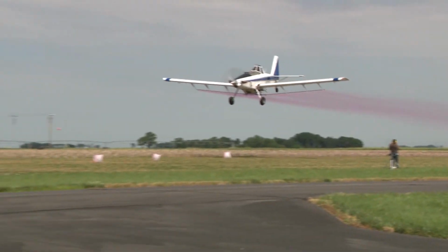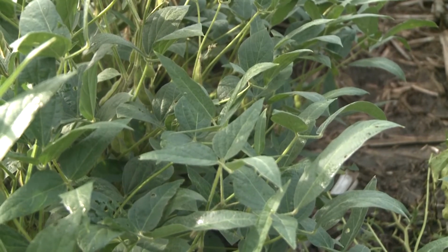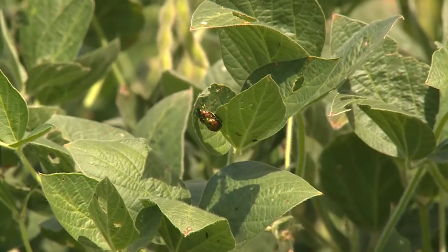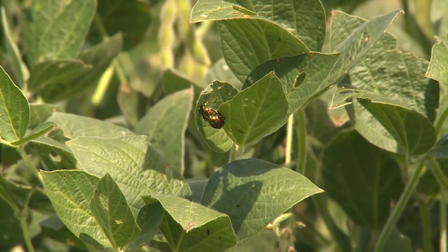Timing will always be a key factor when treating your fields for pests, and the Japanese beetle is no exception. Adult emergence will be underway for the next couple of weeks, and it's very important not to jump the gun and treat too early, as another wave of adults could return. New adults are going to be emerging for about a 3-week period, and so if you spray too early, you may have new adults coming in later.